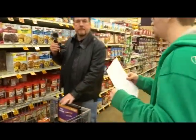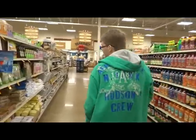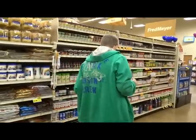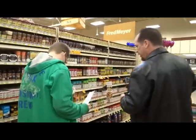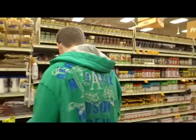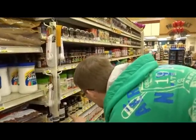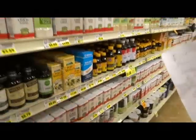Now we need salt. Salt's down here. And then vanilla's right here too. Look right in that row, Chris. Vanilla. Dad will help you pick one. Well, read the sign. How much do they cost? This one costs $50. Do you know why? Because this one is pure vanilla. These ones over here are imitation vanilla.